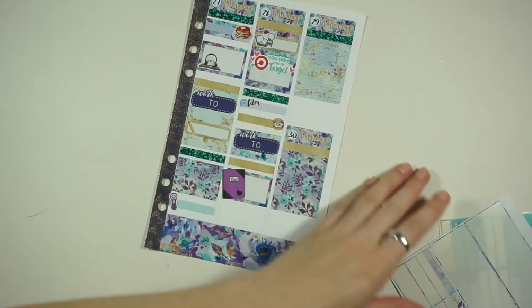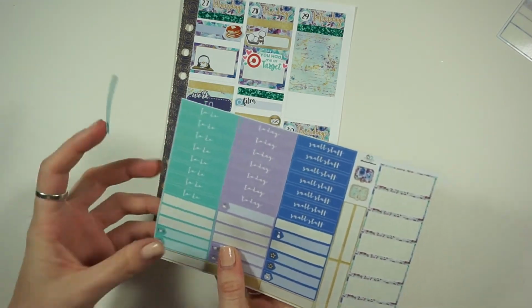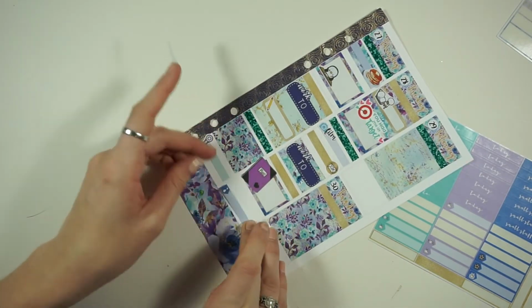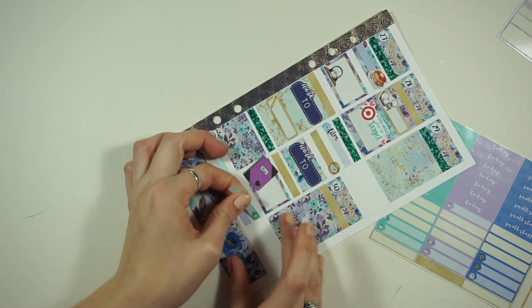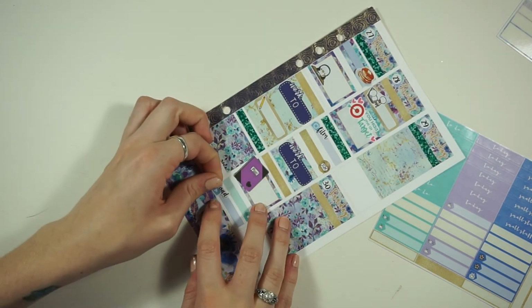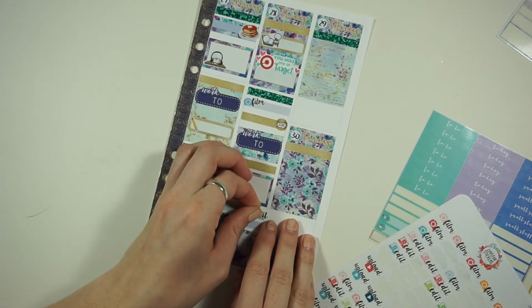So for that, I think I'll just stack these two, or alternate them, so that they're not too repetitive, or the sticker isn't on the same side, if that makes sense. So we have upload and edit. We'll do this light blue one.